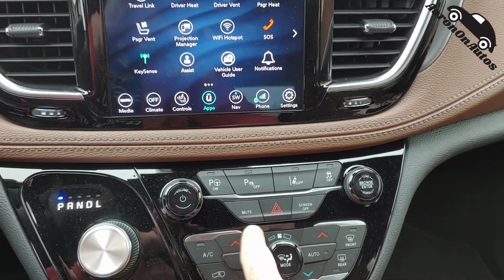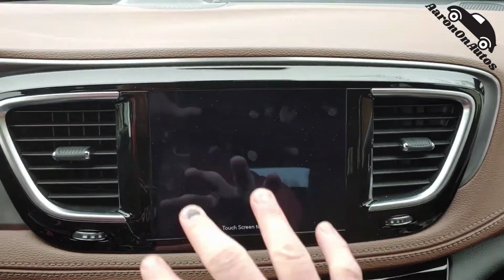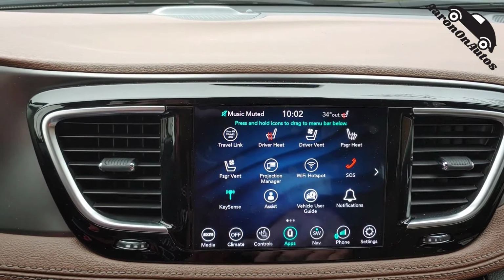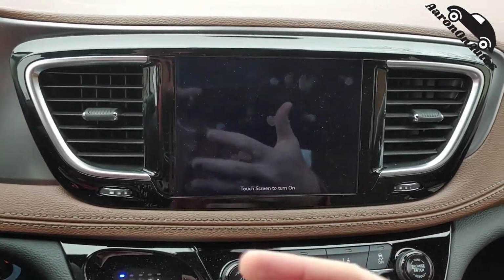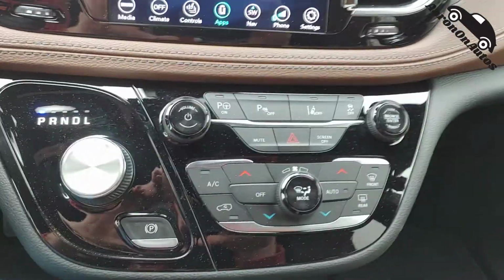Mutes the radio, dukes the lights, turns off the screen without shutting off the stuff. So everything is still on, right? But the screen is off. So at night, if you don't want that glare in your face, that's useful. You can also use that button to turn it back on.